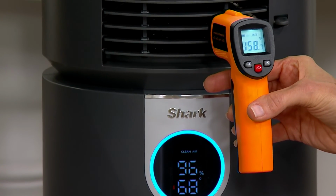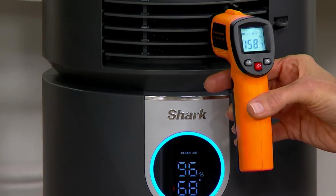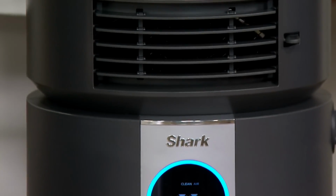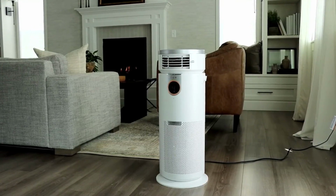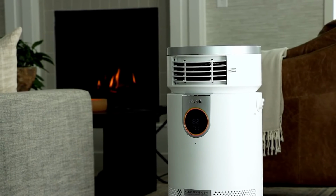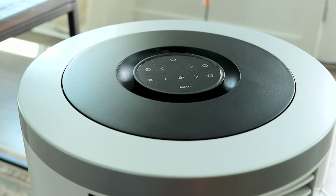Look at that, 158. Oh, excuse me, almost 160. It's very warm. It feels so good. And David, that's what we want. We want purified all the time. So whether it's a fan, it's a heater, or just having it be on purification mode, this will do that for you. From the leaders in the industry, Sharp, we do good clean over here at Sharp.